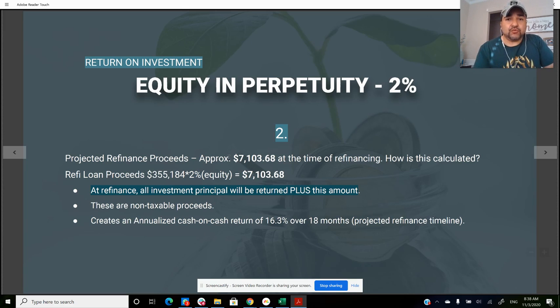Not just that, but remember when I said there's going to be a tax out proceeds, tax on the refi, about 355-ish or so. If you own 2% of that, you're going to get another $7,100 at the refinance, right? So, which is pretty nice. It's also tax free, right? You got all your money back. Right? You got your 75K back. You got your pref, and you got an extra cash out proceeds, right? Which is super cool. And you still keep your 2% equity. So that basically is going to create about a 16.3 cash on cash return for roughly 18 months. Not too shabby.